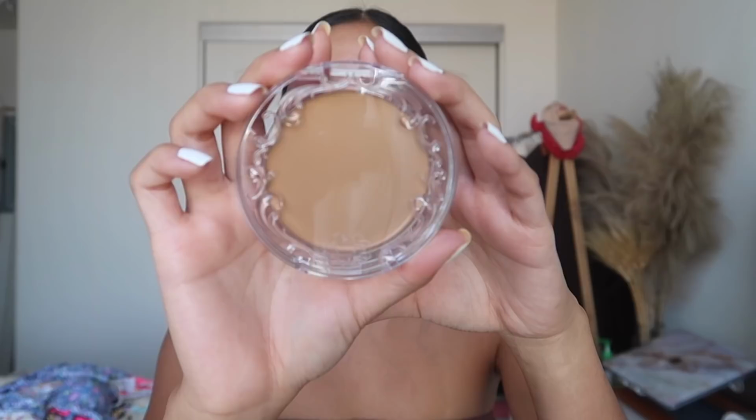This is like the item right now that everyone's trying to review. We're gonna go ahead and try this. I'm no beauty guru. If you want a dedicated review of this product, go watch Jeffree Star's video. This is what it looks like. It comes in this little compact circular packaging.